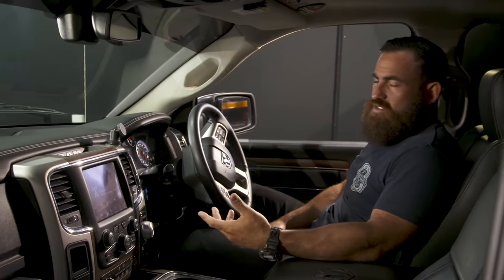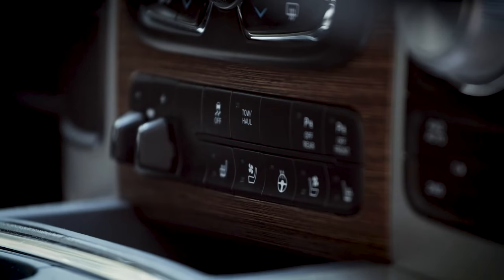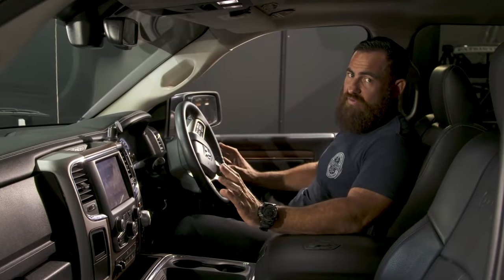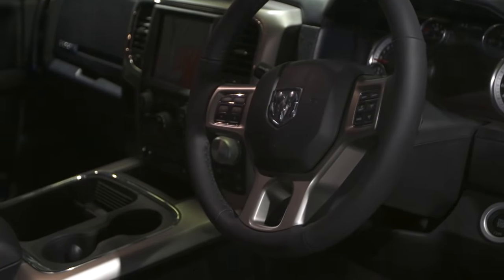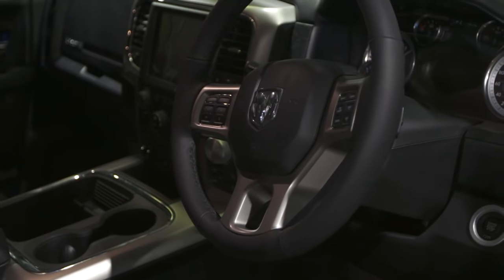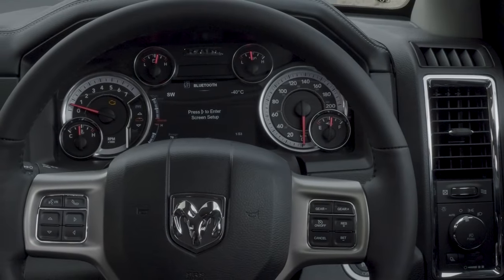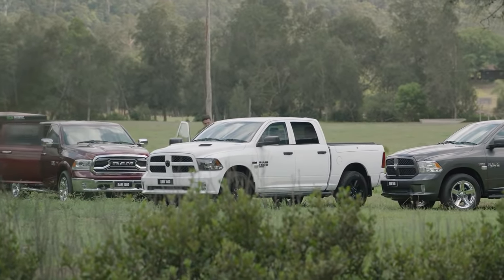Sarah's not tall, but you've got electric seats, so you can lift the thing right up. Seats are heated as well, which is, I can tell you right now, hands down, Sarah's favorite feature. The steering wheel is also heated. You've got controls on the steering wheel for absolutely everything that you need. Pretty common in modern cars now, your volume and your track at the back, and you can control all of that sort of stuff.